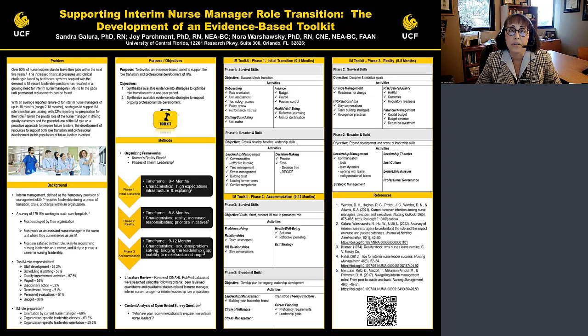This poster presentation focuses on the development of an evidence-based toolkit to support the transition of interim nurse managers. We know that critical, unfilled leadership vacancies threaten organizational outcomes and have led to increased reliance on interim nurse manager positions. Research has demonstrated most interim managers are employed by their organization, have some entry-level leadership experience, are satisfied with their role, and likely to pursue a career in nursing leadership as a result of their experience. Yet 22% report having no role preparation.